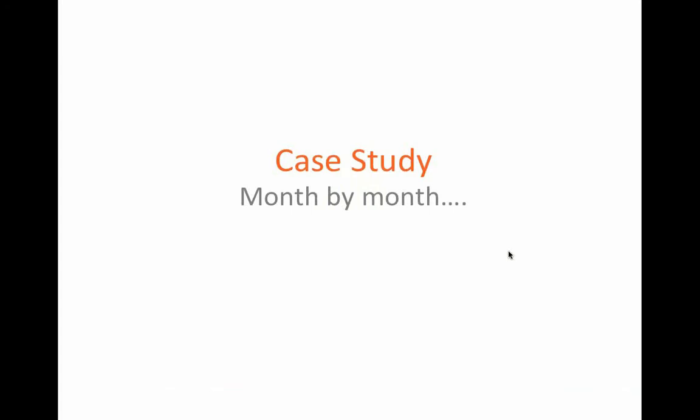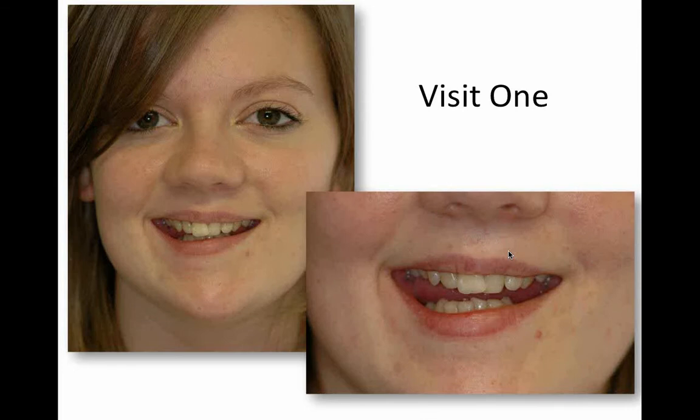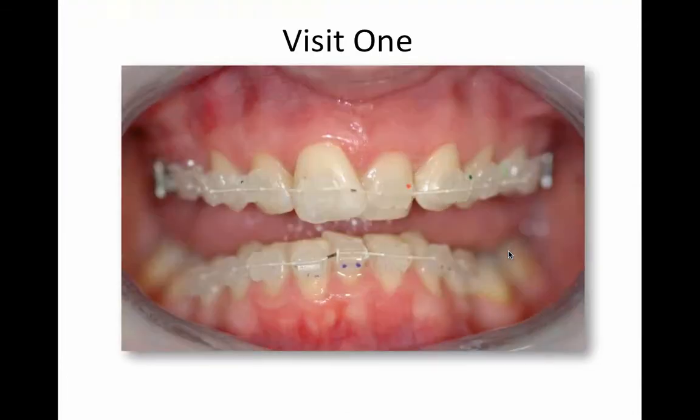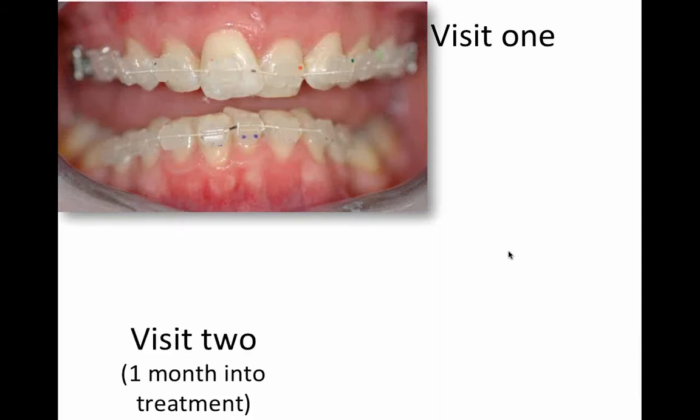So let's go through a case by case. This is roughly how things work out on a month-by-month basis. This is Natasha. Natasha is getting married in about 8 months and not happy with her smile. So that's what it looked like on day one. So we fitted the appliance and sent her on her way and got her back in 4 weeks' time. Well, that's what it looked like when it was fitted.